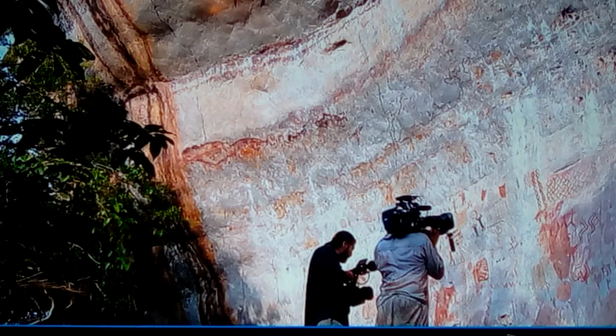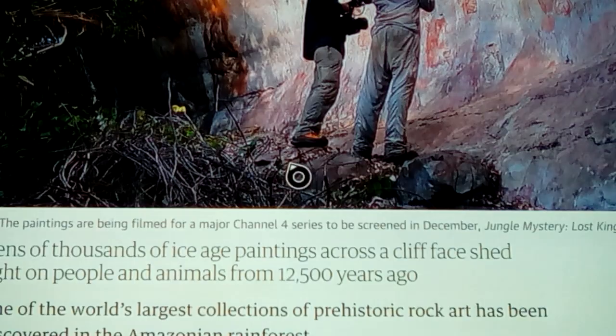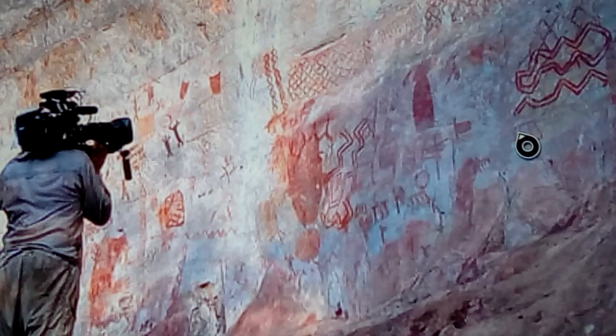So here they are filming it. And this wall doesn't appear to go all the way up. Don't know if they didn't build scaffolding or so on, but it looks like they couldn't have built scaffolding down here if that's what they did. But you can see in this picture here that they're filming it with high quality cameras. In other places they use drones, I think it's pretty neat.